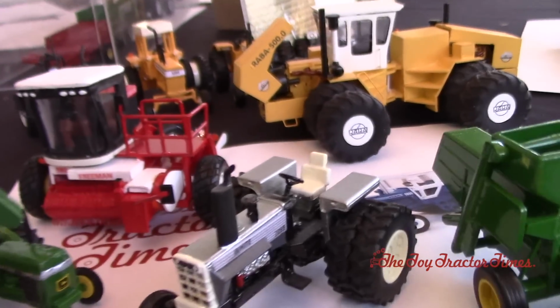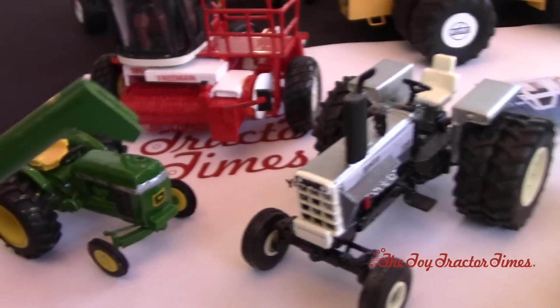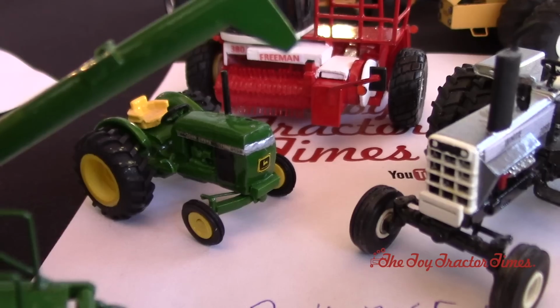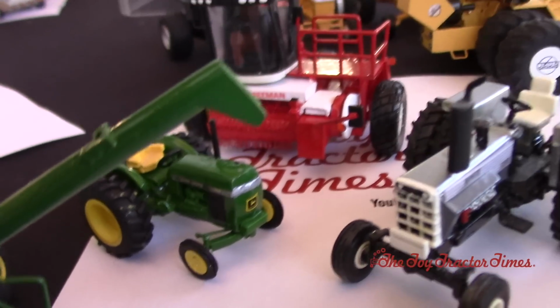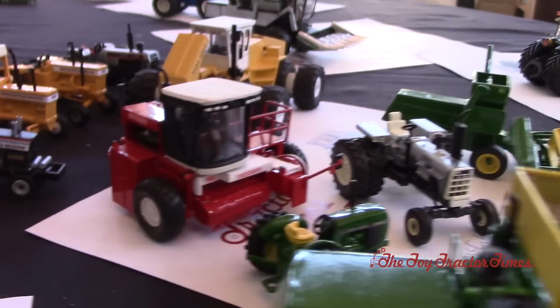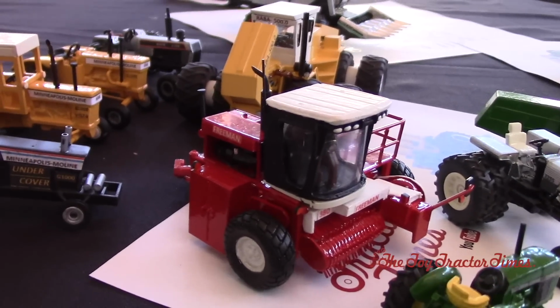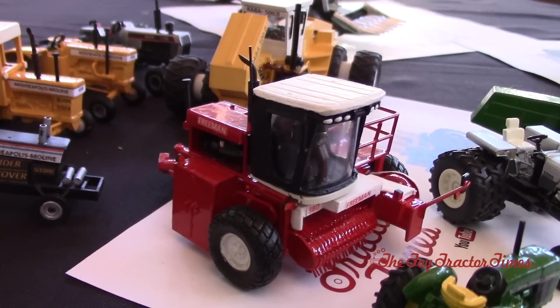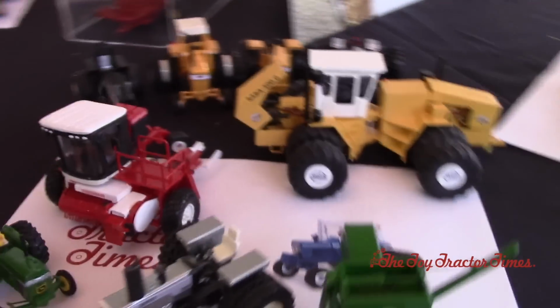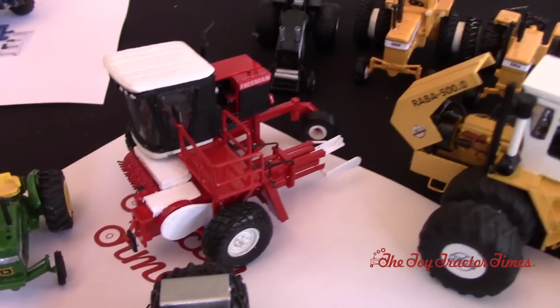Then we've got a John Deere 2155, a little baby 2155 tractor he has put together. And then we've got a Freeman 380 self-propelled baler. That's one of the cooler pieces that I have seen show up here at the show over the years, and just a really nice job putting that together.